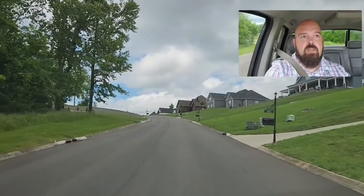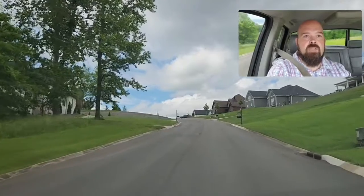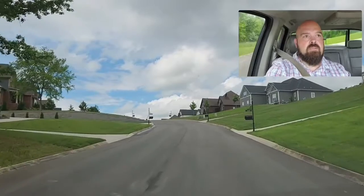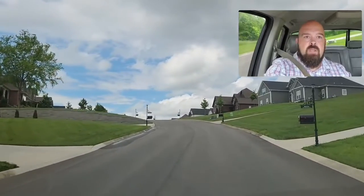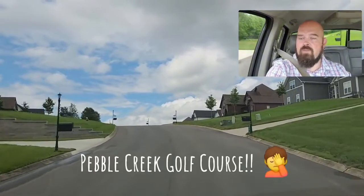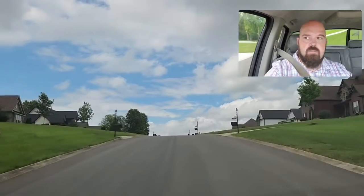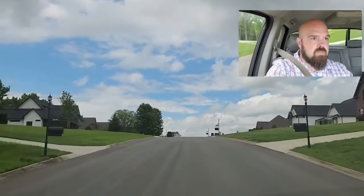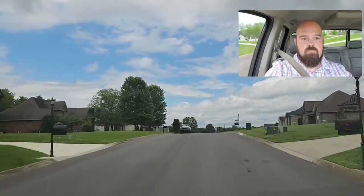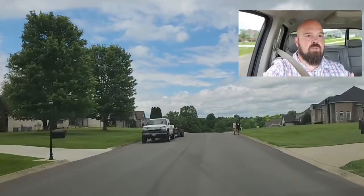All right, guys, so we're going to start in the Pebble Brook subdivision of Greenbrier, and tell you what, this subdivision is fantastic, y'all. It not only is a beautiful neighborhood, but it's right on the Oak Hills golf course, and it's a golf community, and it is really great, y'all. So let's go check it out. All right, guys, so most of these homes, obviously you can tell, are luxurious. They're definitely in the higher price range, and they're really nice, and they're all newer.